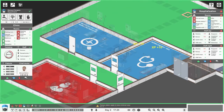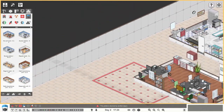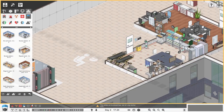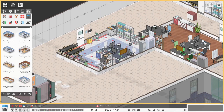Guess we can grab one here. Will be nurse's station. This one. 5,000. Yeah, we can afford that one. We're gonna have to start moving rooms somewhere else though, because we're gonna pull over here. Yeah, let's put it here.